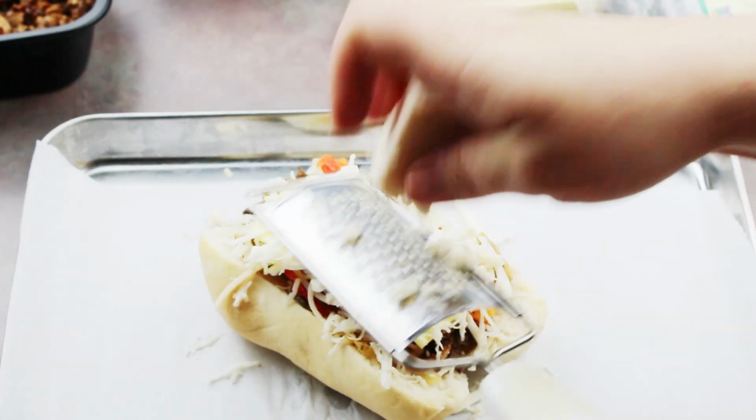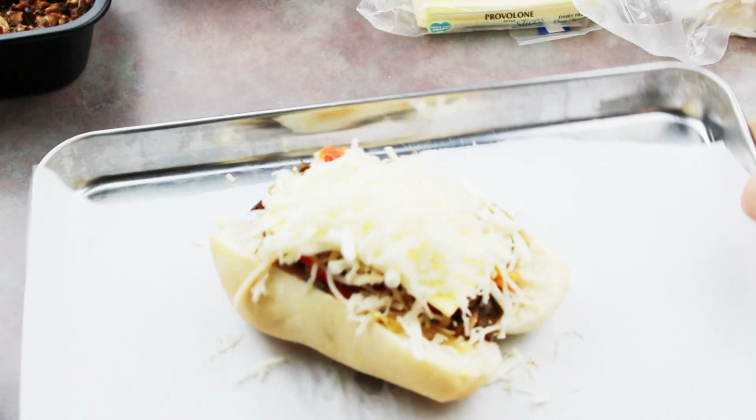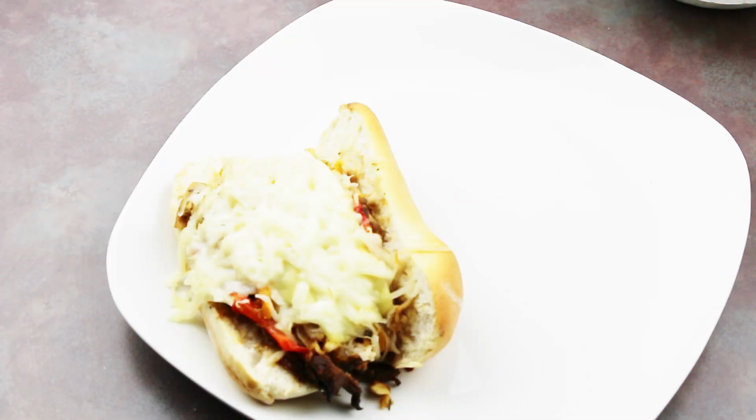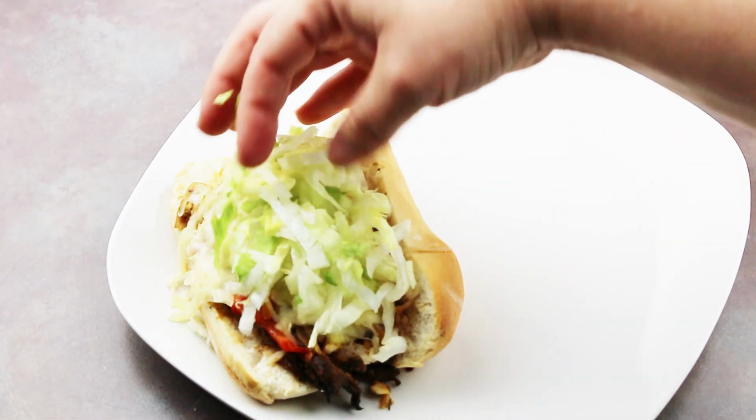Once your fries are crispy and have come out of the oven, you can then place your steak subs into that same 425-degree oven. Just make sure that you cover your tray with some foil, because the foil is what helps all of this vegan cheese melt. Your sub sandwich only has to be in long enough for the cheese to melt.